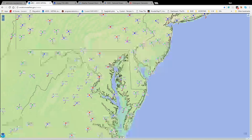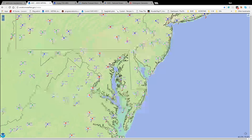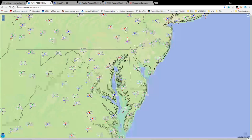So let's take a look and see what's going on in Baltimore right now. We can see these red hues on all the observation points near the coast, so Washington and even Baltimore and on up through Lancaster and Pennsylvania and then down towards Richmond. That indicates fairly low clouds. They're being drawn ashore by a cold front moving into the Appalachians, so there's some low clouds this morning.